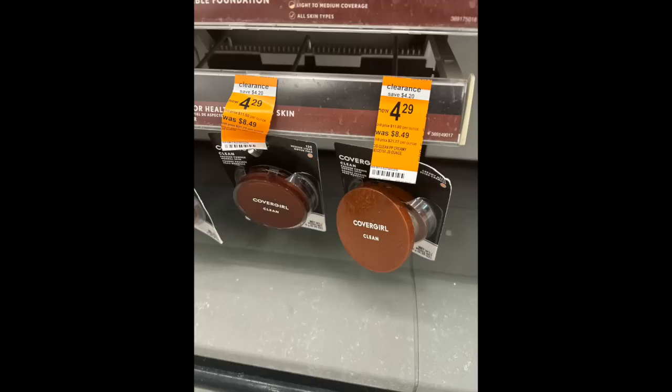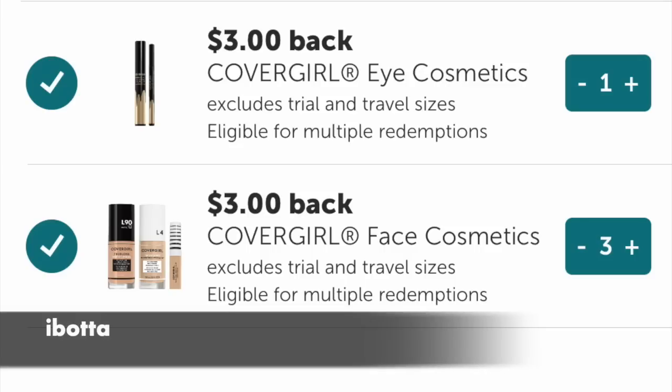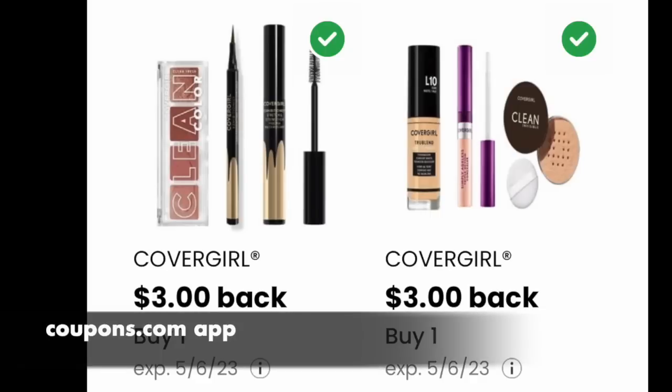If you missed my video yesterday and you just have an itch to get out to Walgreens and make a deal happen, perhaps this is one for you. Look for some clearance CoverGirl face and eye cosmetics, so it's 50% off. We don't have any digitals, but with IBOTTA and coupons.com, this is a small moneymaker any way you slice it or dice it. So we're going to be looking for some face and some eye cosmetics, and it's ringing up BOGO 50% off. Now, if you head over to your IBOTTA rebate app, there's $3 back for each, which is super great. That's $12 if you're buying 4, $6 if you're buying 2. And then you're going to get back $3 for both an eye and a face product on the coupons.com app.